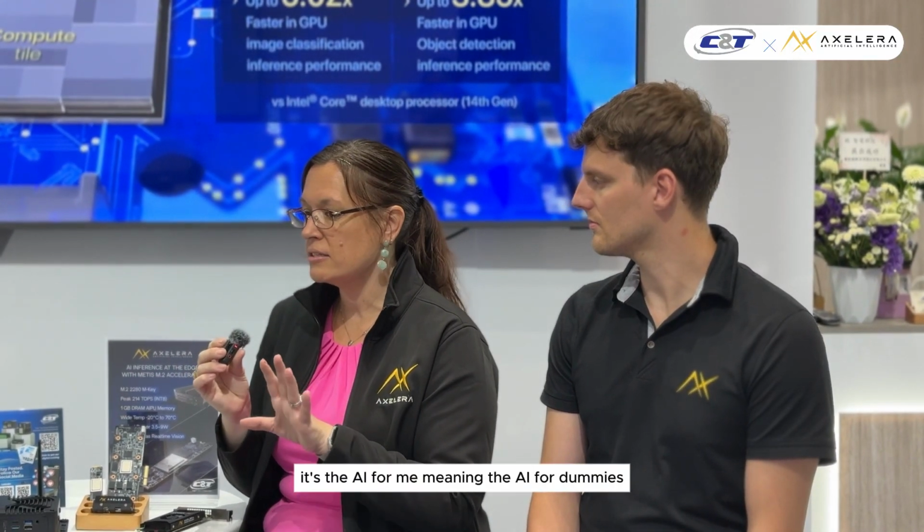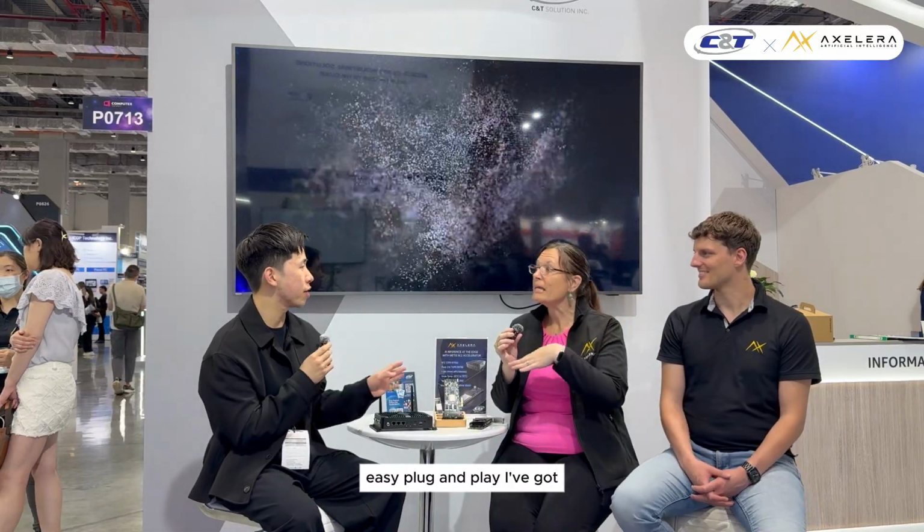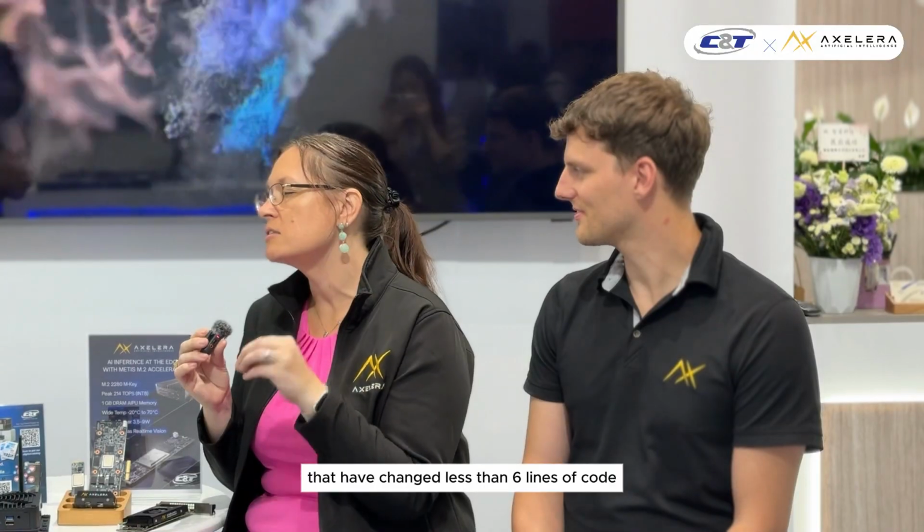One, we have fundamentally built our company on the idea of open. We want everybody to have access, so we've tried to make it as accessible as possible. Our Voyager SDK has two ways to interact. There's AI for me, meaning AI for dummies, where you don't have to change hardly any lines of code in your existing model. It's an easy plug and play. I've got development partners that have changed less than 6 lines of code and are up and running. Super simple.